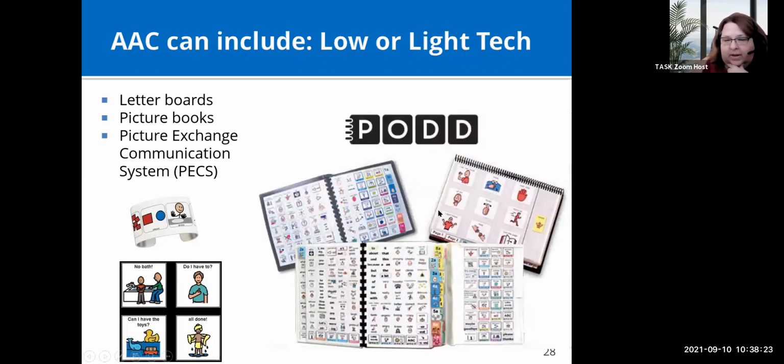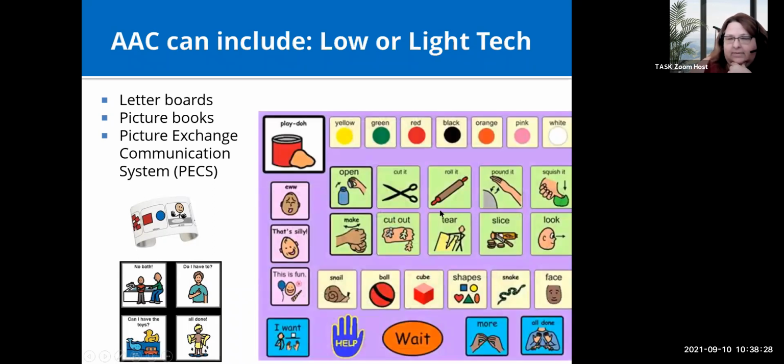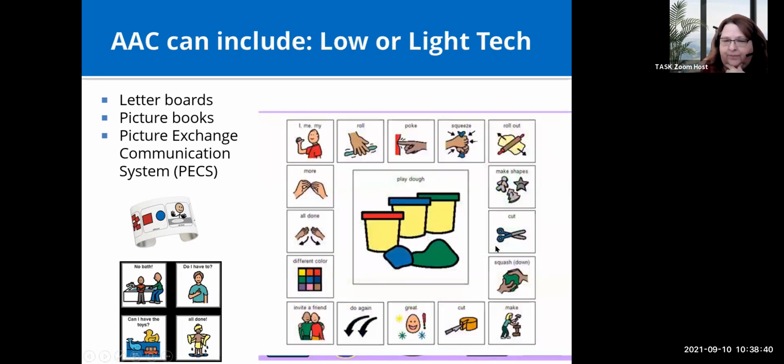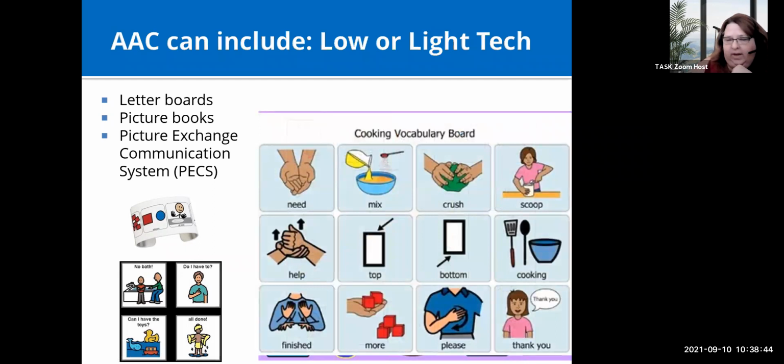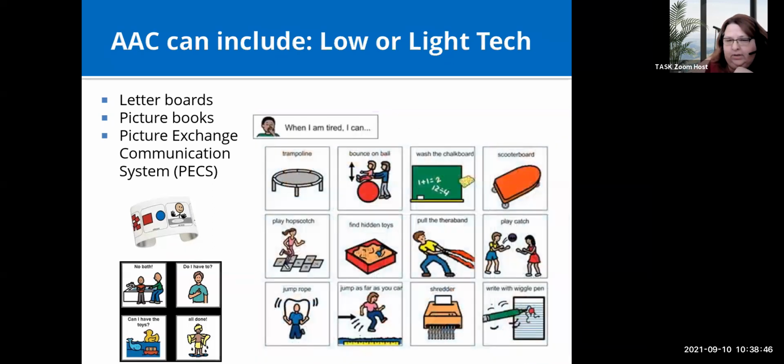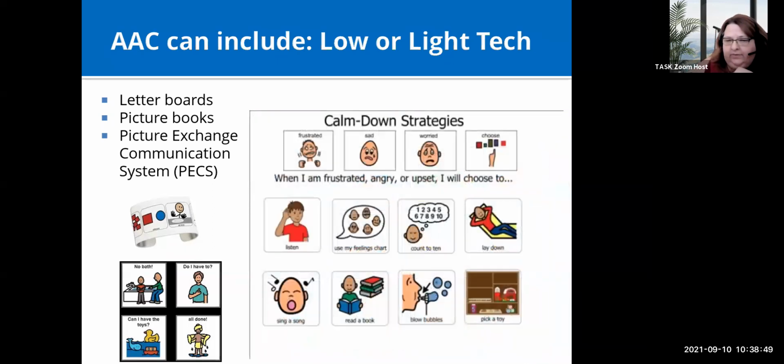An example of a pod book, or 3 different pod books. This is a topic specific communication board. So this one is for Play-Doh. So you have a lot of words that might work or that you might use when you're working with Play-Doh. Another one, cooking vocabulary board. So just all kinds of different boards.